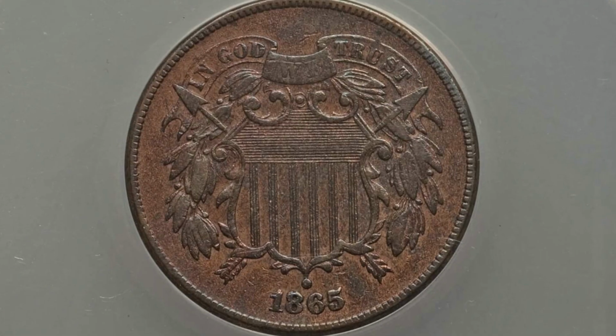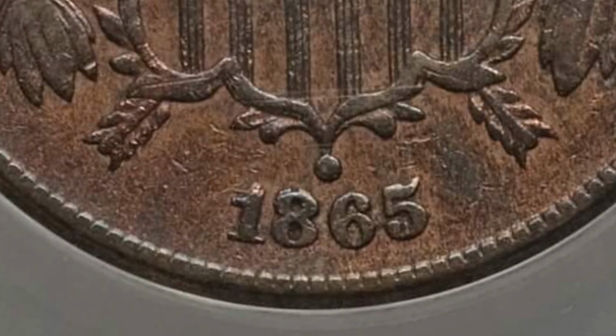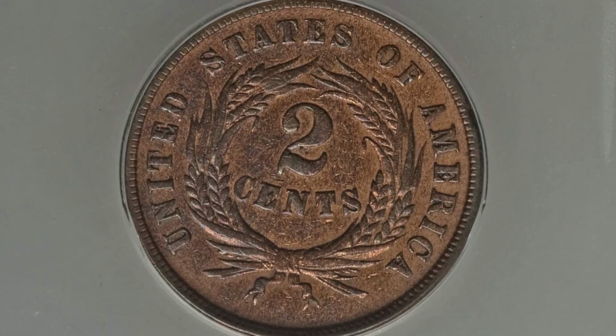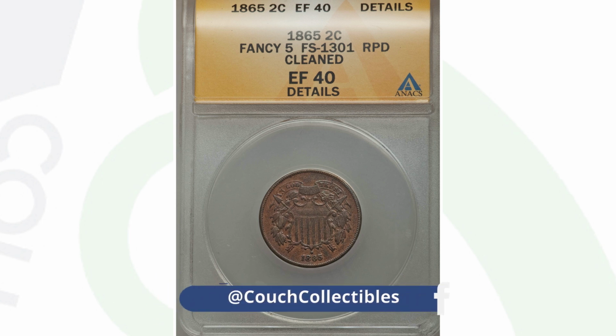Now here is another RPD repunch date. Unfortunately, this one has been cleaned, so damaged. Do not clean your coins. ANACS still gives it a grade at an EF 40, but this coin did sell for over $115. So if the coin was not graded, it could have sold for even more money. So definitely do not clean your coins.